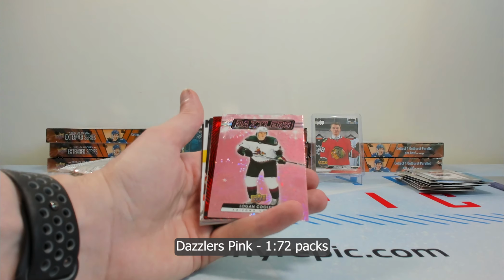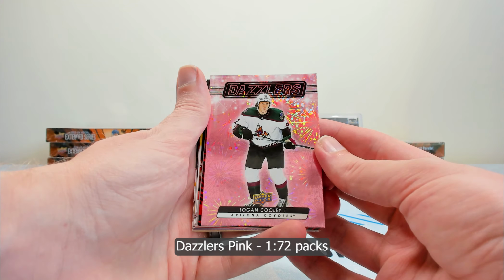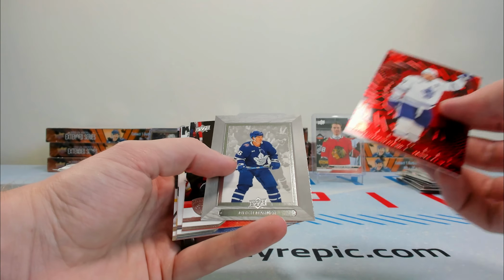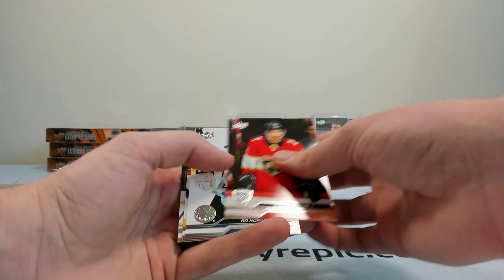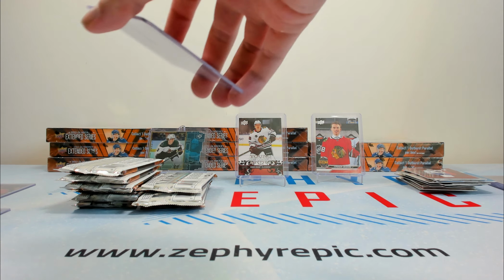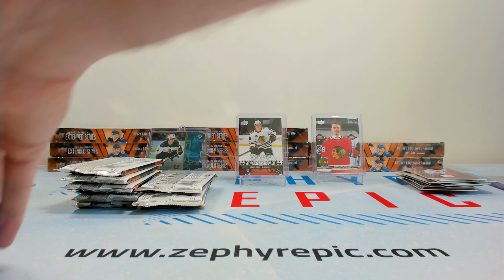But oh, I didn't even see that. Hello, Logan Cooley Pink Dazzlers. Let's go. That's cool. Matthews on the scene red and Marner. So, nice stuff there. Let's go. Man, again, they've just improved the quality so much. I'm absolutely thrilled with the product because the quality of it has generally been a pretty big thing for me over the past few years.